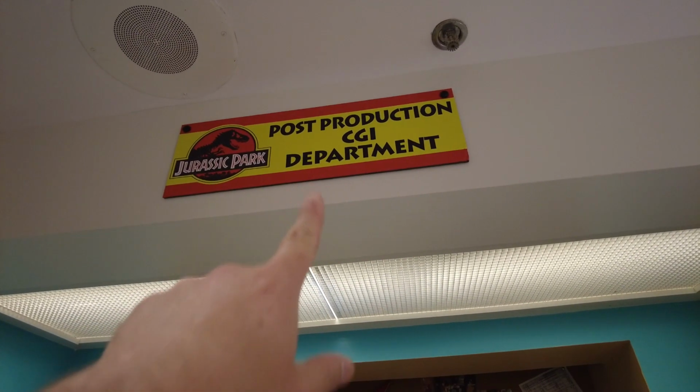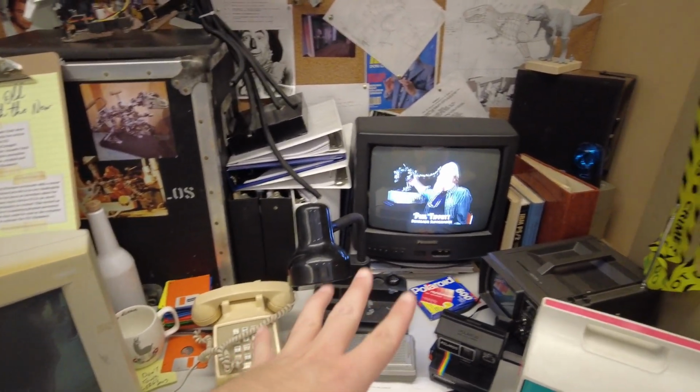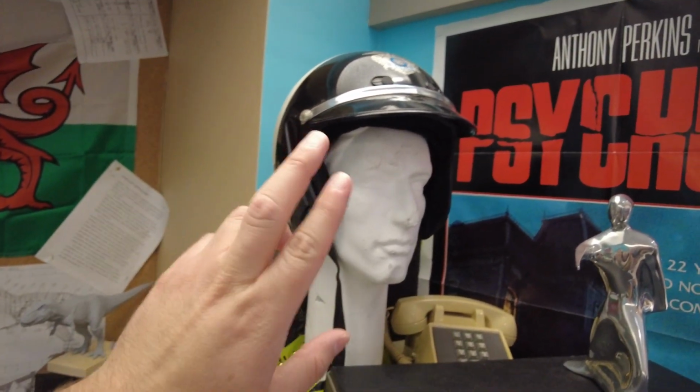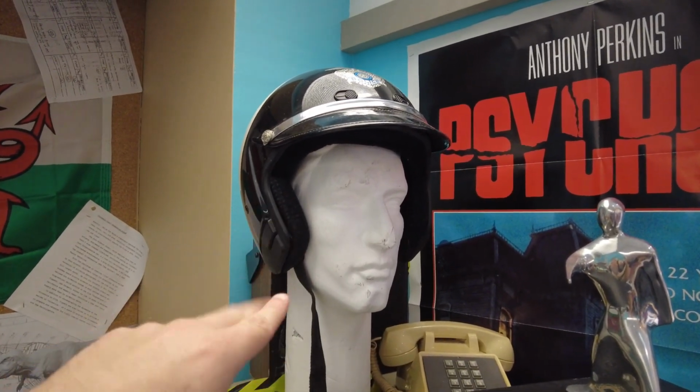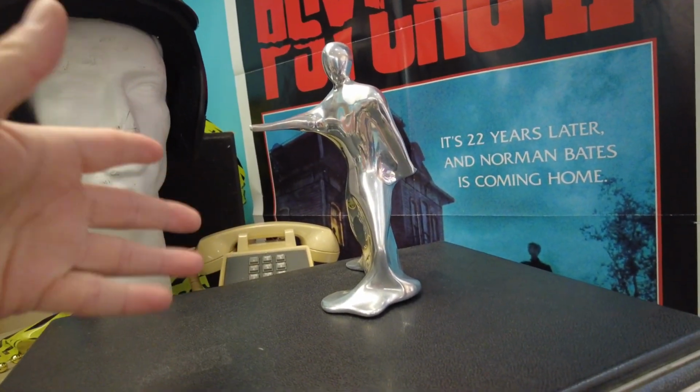Over here in this nook is the CGI department for the post-production. And they've got a bunch of computers and screens and stuff. But the one thing that Matt noticed was that we think this is for the cop from Terminator 2 because this is CGI. Oh, well, I totally missed that right there. So yes, that absolutely is.